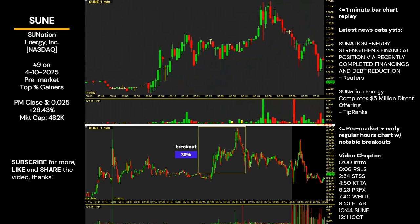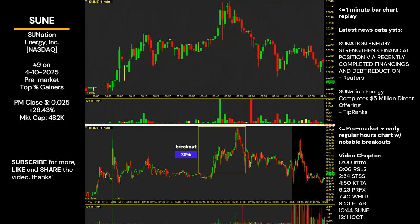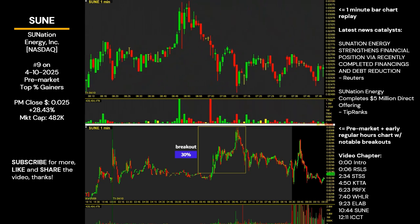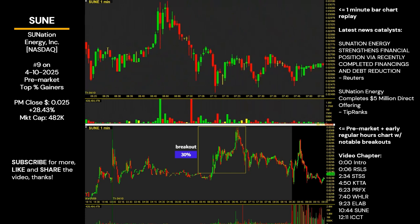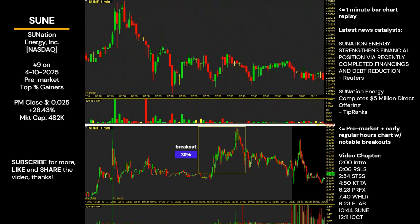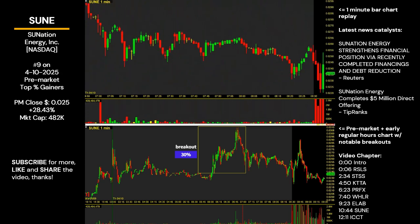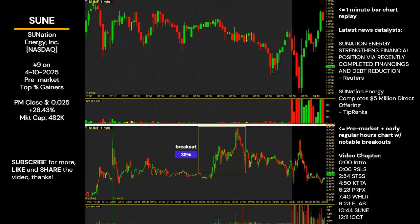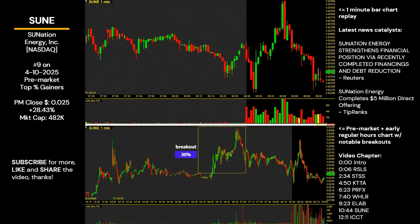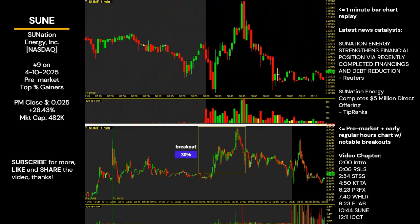Investors are cautious, especially given that similar offerings in the past have led to dilution, with shares dropping sharply over 90% in subsequent trading. The market cap is still relatively small at around $482,000, and with such a significant dip following the offering last time, there's reason to proceed with some caution here. SUNation's plans are promising, but the volatility tied to these financings means that investors should stay alert and assess their risk tolerance carefully.